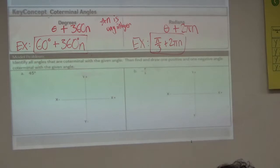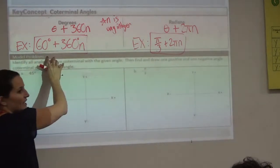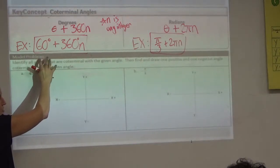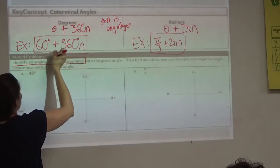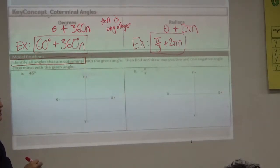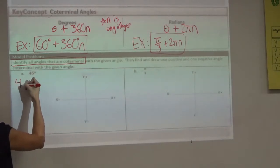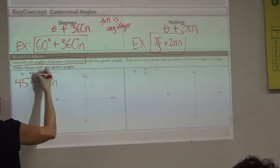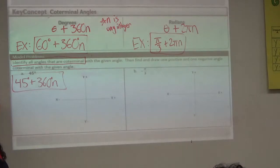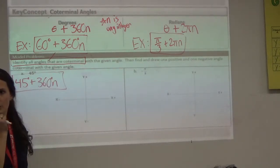We got 45 degrees. Same thing as this equation. Cristobal, can you help me out? I need to identify all angles that are coterminal, which means I need an equation for the coterminal angles. What could you do for this? 45 degrees plus 360n. Perfect, easy. Okay? So that is part 1. Check. We found all coterminal angles. We wrote an equation for them.